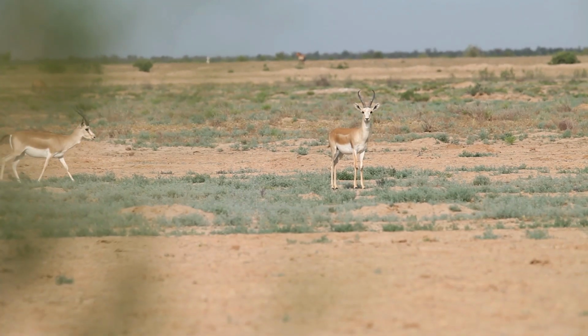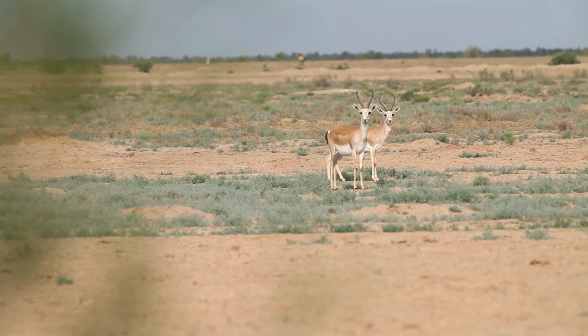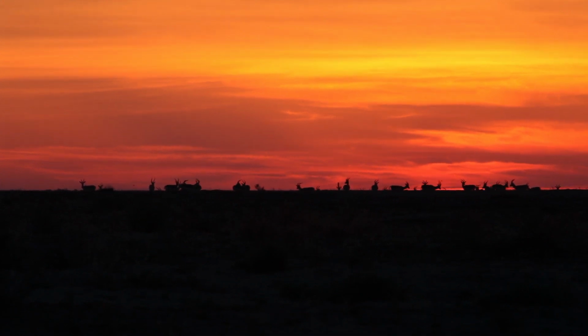The key threats to these mass migration animals include illegal hunting, habitat loss, and border barriers. Therefore, we urgently need transnational conservation efforts to protect the Serengeti of the North.